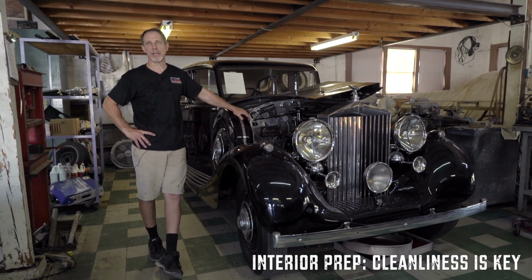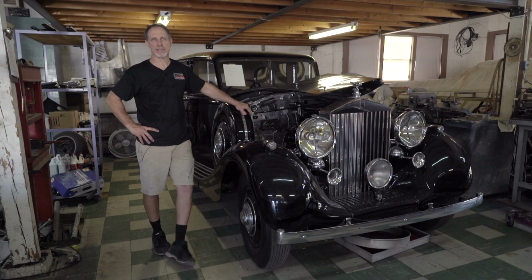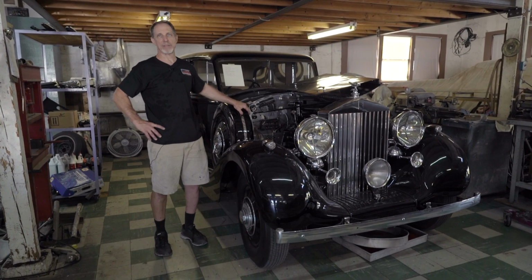Start with all the interior things first, and cleanliness is the most important thing that a judge is looking at. Cleanliness shows that the owner cares about his vehicle.